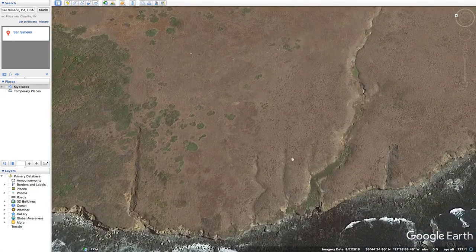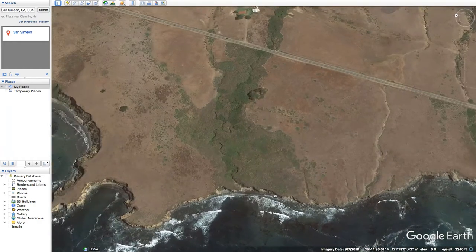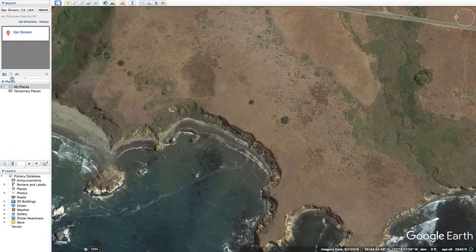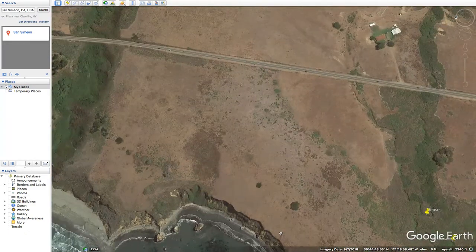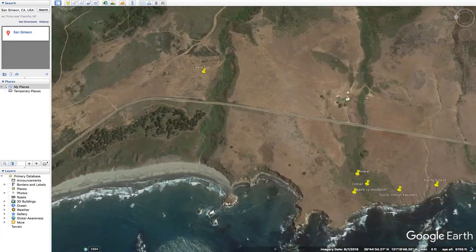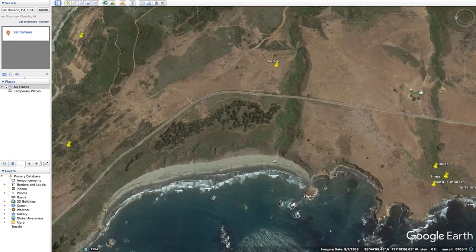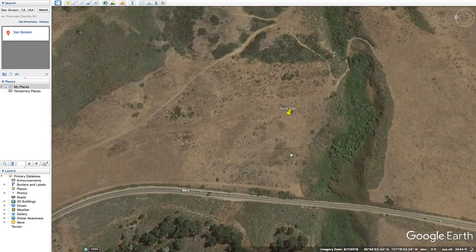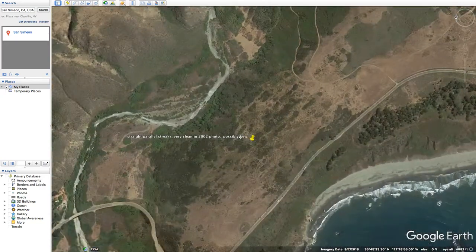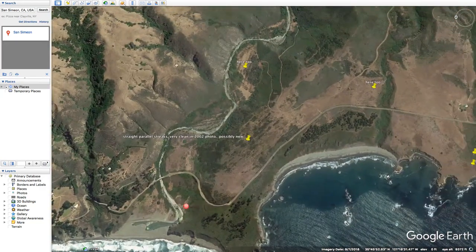All right, so some possible linear ravines there. And ravine may not be the 100% correct technical term, but you get the idea. And what else? I mean, this whole area may be worked over, sheared flat, something like that. What am I talking about? Straight parallel streaks, these large scale parallel streaks, possibly new.